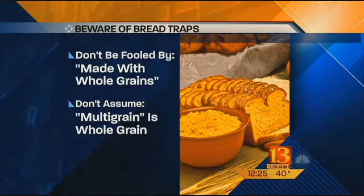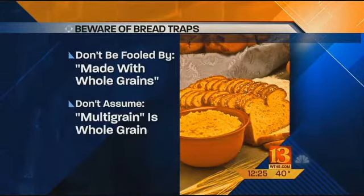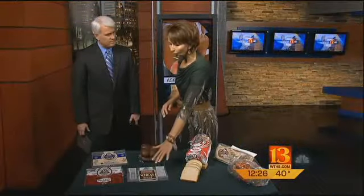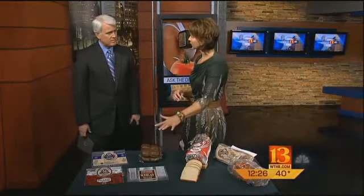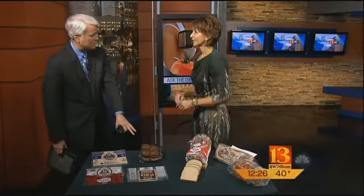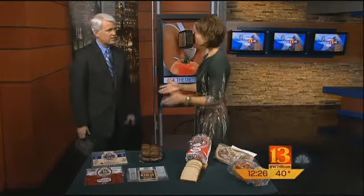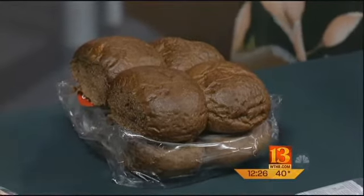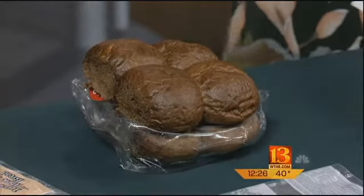Okay. So now this one is a whole grain wheat because I've checked the label on that one, but this multi-grain or this other one that says made with whole grain, they are not whole grain bread. So you really have to check the ingredient list. Now, I would go in and think that something that's dark here would be good for me, but that's not necessarily the case. Again, you want to check the label, and this one, even being dark, is still made with enriched wheat flour. So it's not a whole grain bread. So you really want to read the label.